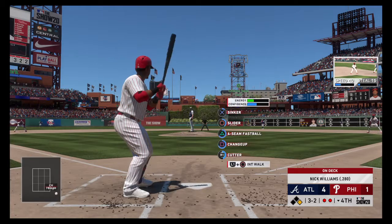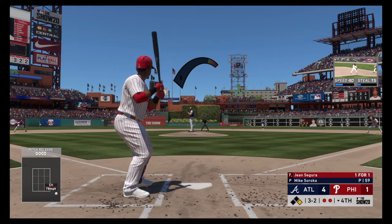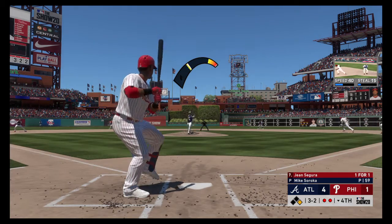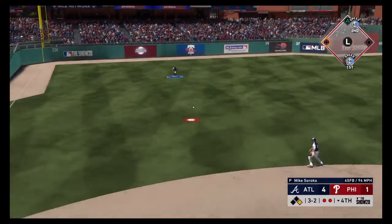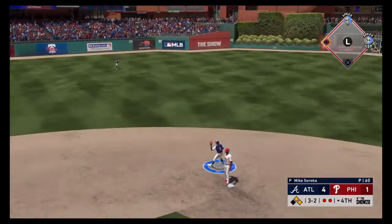This one sinks low and a touch outside. It's a full count. 3-2. 3-2, 2 out, runner on first. Lots of possible outcomes on this pitch. On a line, that's a base hit into left field. Oh, and he can't come up with it.